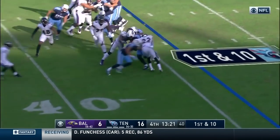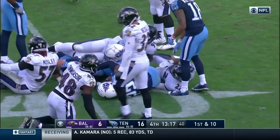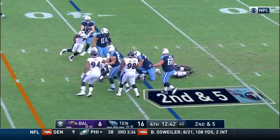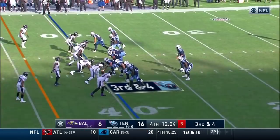Here is a 1st and 10, and Derrick Henry is brought down by Jimmy Smith. What he's going to do here, he's going to pick a side. He's got a lead blocker on either side, and they can play action off it as well. Second down and 5, handoff, and up the middle they had Willie Henry among a couple making the stop on a gain of a yard.